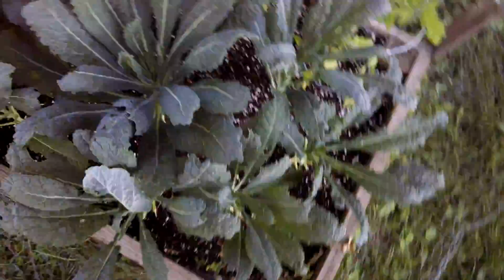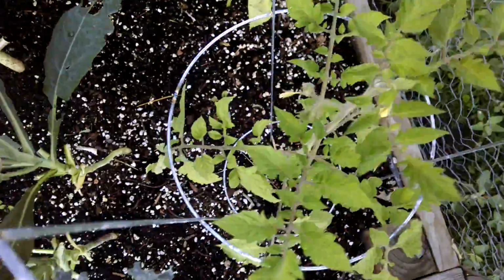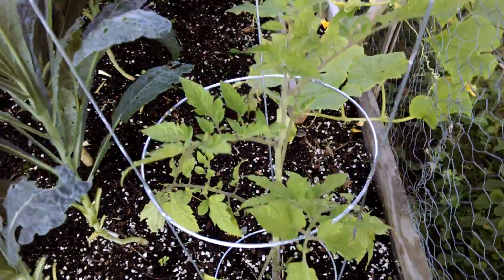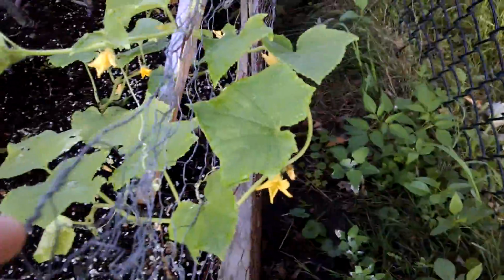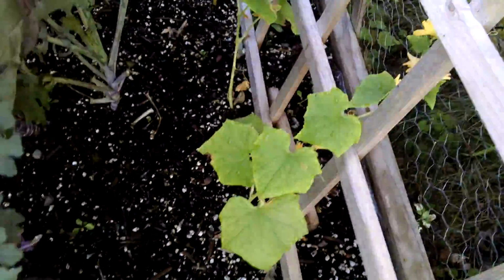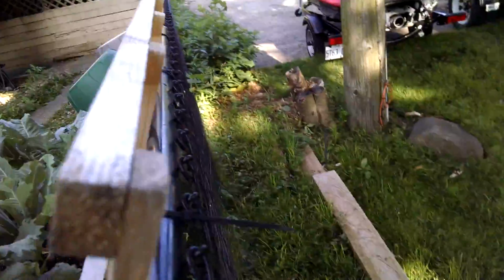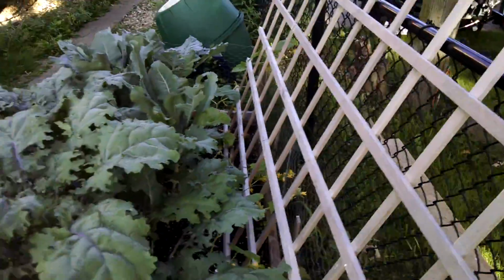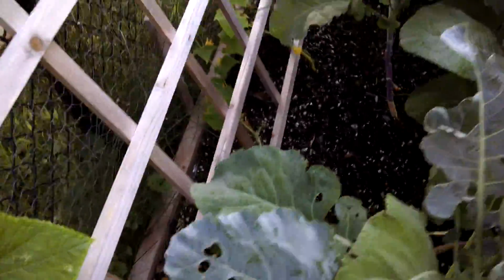It's like a freaking kale jungle over here. Excuse me. Another tomato plant. I forget if this one's a Roma or a cherry. We'll find out when it starts to fruit. And then I've got cucumbers along the back here. Kind of trying to help them find the trellis. Some of them like shoot right through it and then grab onto the chicken wire. I've already got one crossed over the chain link fence. You can kind of barely see there. And these cucumbers also got shaded out by the kale more than I thought.